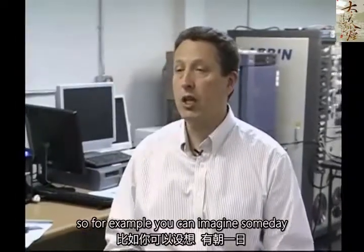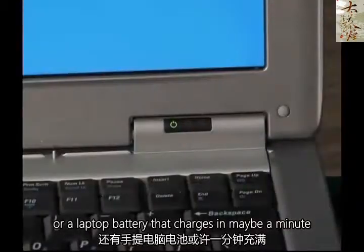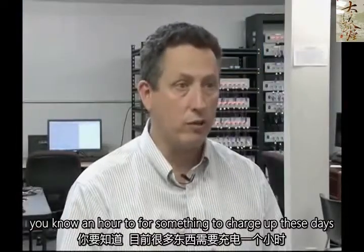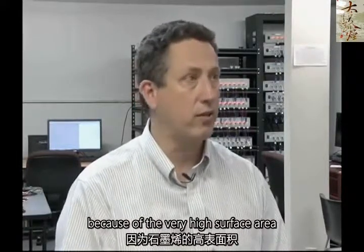So for example, if you can imagine someday having a cell phone that you could charge up in 5 seconds, or a laptop battery that charges in maybe a minute, as opposed to waiting an hour or two for something to charge up these days. So that's one of the things that the graphene could help with because of the very high surface area.